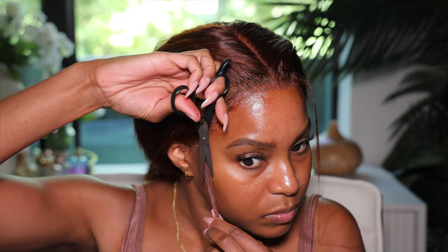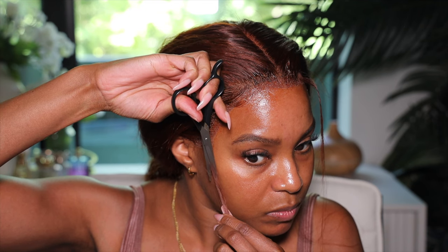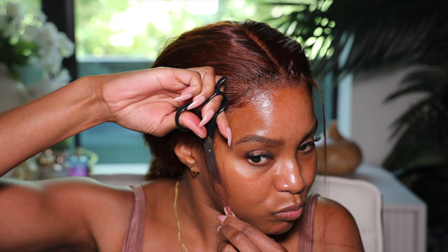Y'all see it? I wish I could see it. My scalp wasn't so... Girl, it would look so good. But I'm going to do the same thing to all four baby hairs. So I'm going to cut down this baby hair, and then I'm going to take the gel and lay it down. Hopefully it's not too long. I don't like long side baby hairs. So let's see.